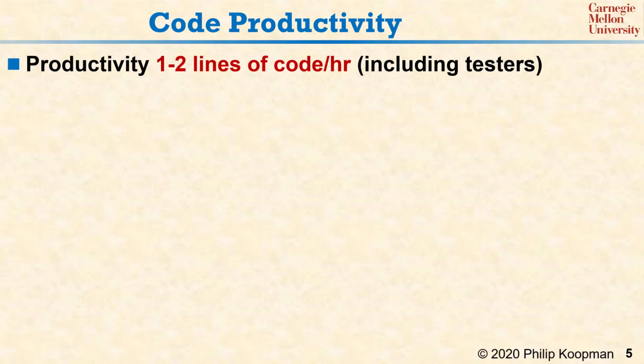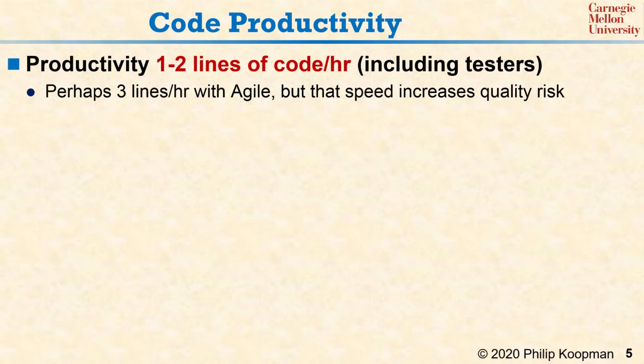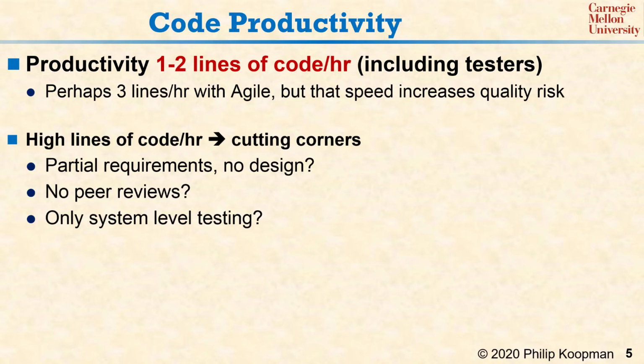I have seen perhaps 3 lines of code per hour in Agile method projects, but often that speed comes at the cost of an increased risk of defect escapes because the team has traded off process rigor for speed. Keeping in mind that we're talking about total labor all the way through product test, if your team is shipping software having spent significantly less time than 1 or 2 lines or maybe 3 lines of code per hour, probably you've been cutting some corners.